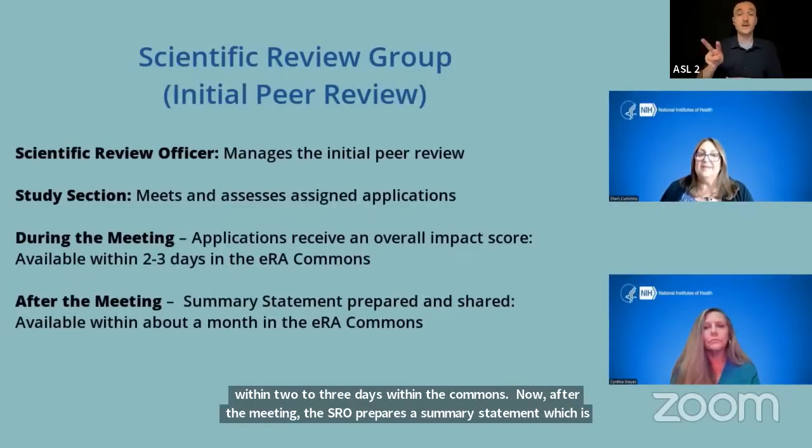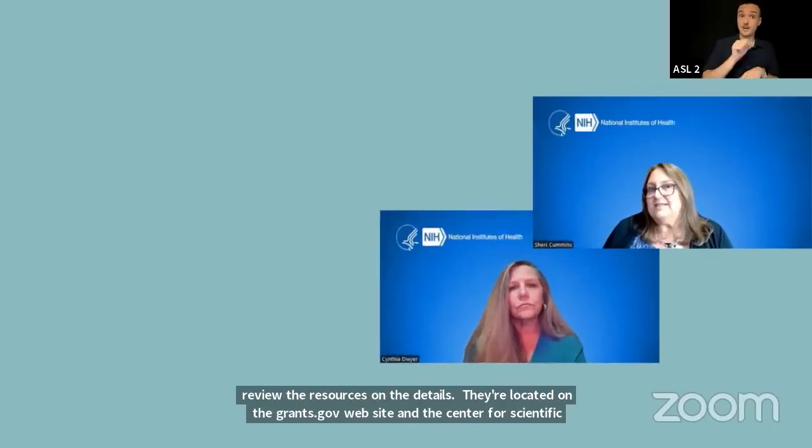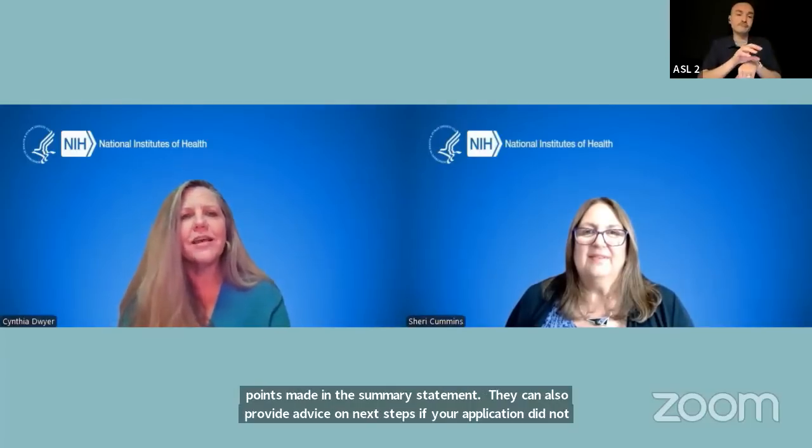What's the next step? Once the summary statement is released, the program official becomes your key contact, and they can help clarify points made in the summary statement. They can also provide advice on next steps if your application didn't receive a favorable score. During the pre-award and award process and throughout the life cycle of the grant, the program officer and the grants management officer or specialist work together much like administrators and researchers in your own organization. The PO handles scientific and programmatic aspects of a project, and the grants management officer handles the business and administrative aspects of the award.